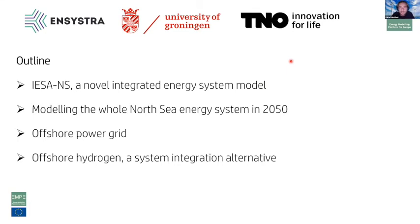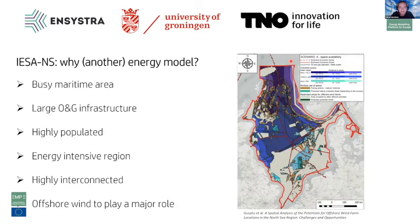First, a brief outline. I will first present a model, the ESINS model. This is a model we developed together with TNO during the last almost three years, so the first part of the presentation will be a bit more methodological. Then I will move to three specific case studies more related to the system integration topic, which is what brought us here: a case for the whole North Sea energy system in 2050, another case of an offshore power grid, and the last one in which we also included a hydrogen network, so a combined hydrogen and power offshore grid. But first I will start with the modeling part, which is the more methodological one.